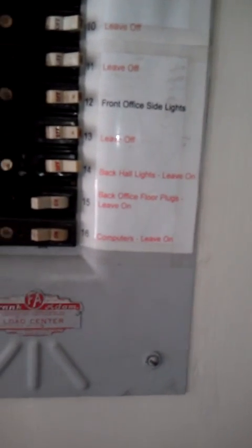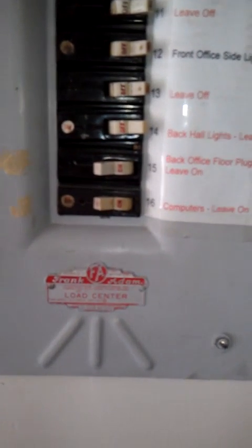I don't have the lights on because it's really hot. I'm trying to keep it from getting too warm in here with all the lights and stuff. That's where we're storing all the tools right now. Going over here to this breaker box, you'll see that the breaker box is ancient. It's a Frank Adam. These things are collector's items to some people, according to my sources.